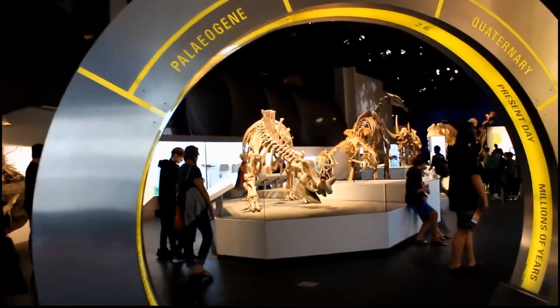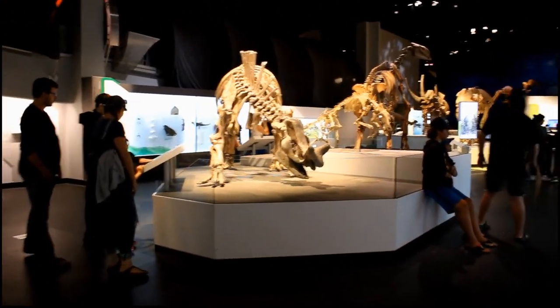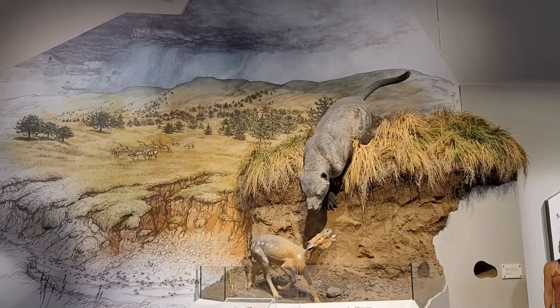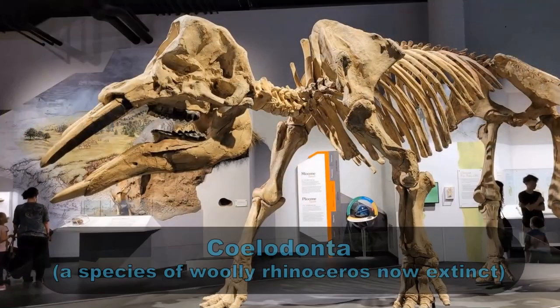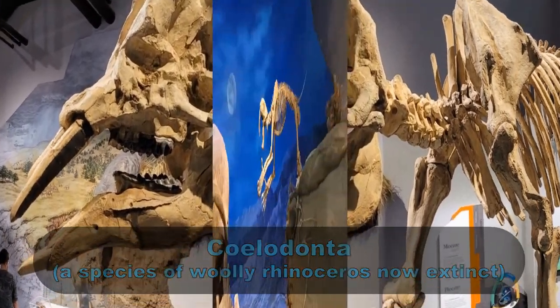We are now in the Cenozoic era, the age that we live in, the age of mammals. This is a Celodonta, which kind of looks like a present-day rhinoceros.